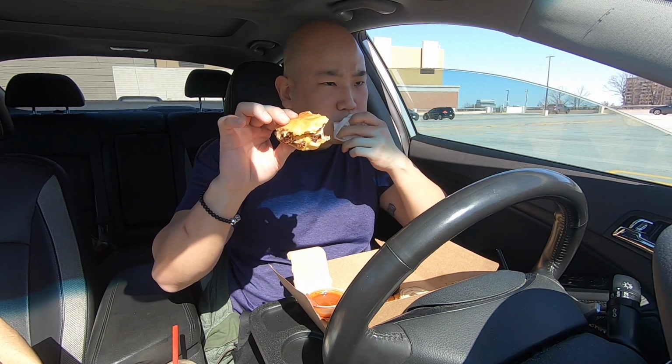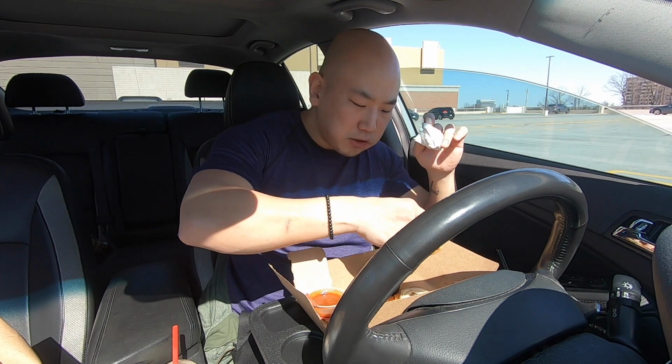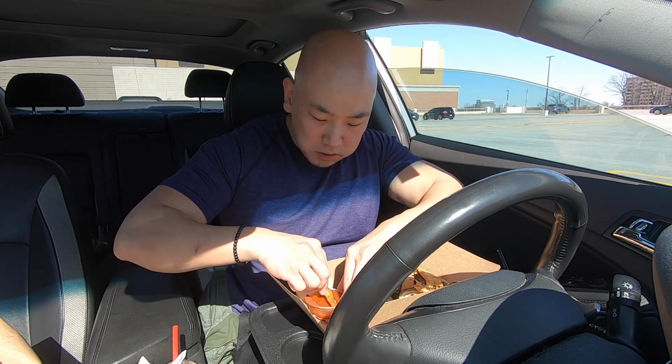It's not a cheap burger by any means. The Shake Shack or Shack Stack is about $11 with tax. This whole meal cost me about 20 bucks. But it definitely has the quality to back it up. It's fantastic.